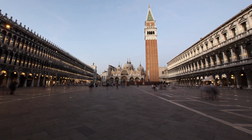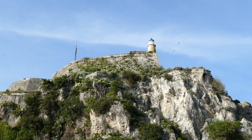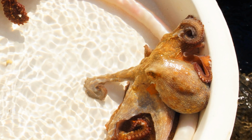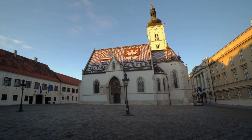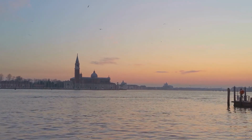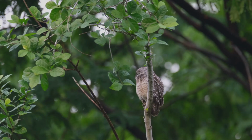Before we delve into these architectural wonders, let's just breathe in the atmosphere. Can you almost hear the echoes of history? Merchants once traded spices and silks right here. Musicians entertained crowds with lively tunes, and important announcements were made from the top of the Campanile, the towering bell tower. Close your eyes for a moment and travel back in time.